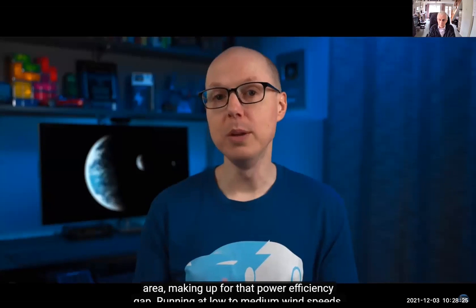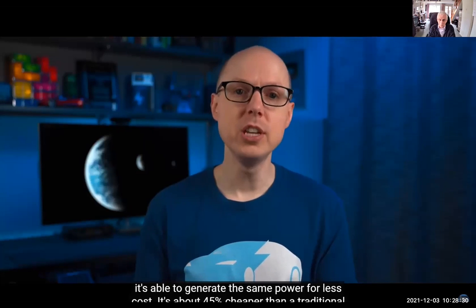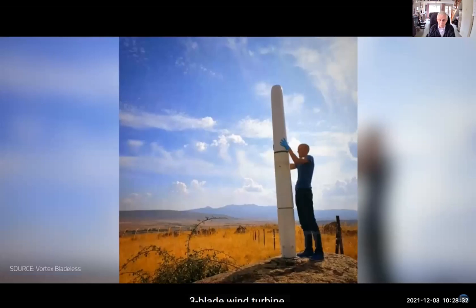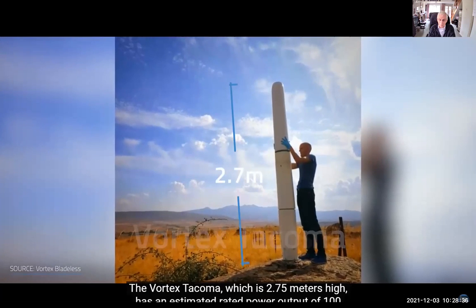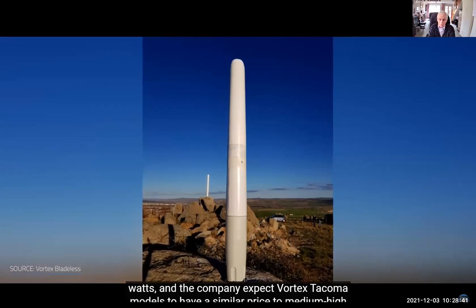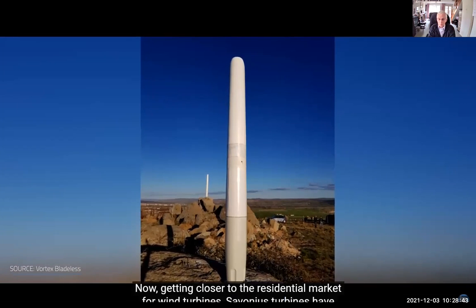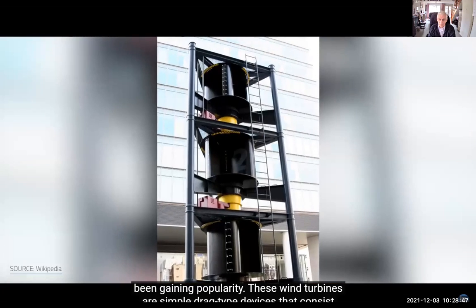Now, running at low to medium wind speeds, it's able to generate the same power for less cost. It's about 45% cheaper than a traditional three-bladed design. The Vortex Tacoma model, which is 2.7 meters high, has an estimated power output of 100 watts. And the company expects the Vortex Tacoma models to have similar prices to medium-high production solar panels. Now, getting closer to the residential market for wind turbines, Savonius turbines have been gaining in popularity.